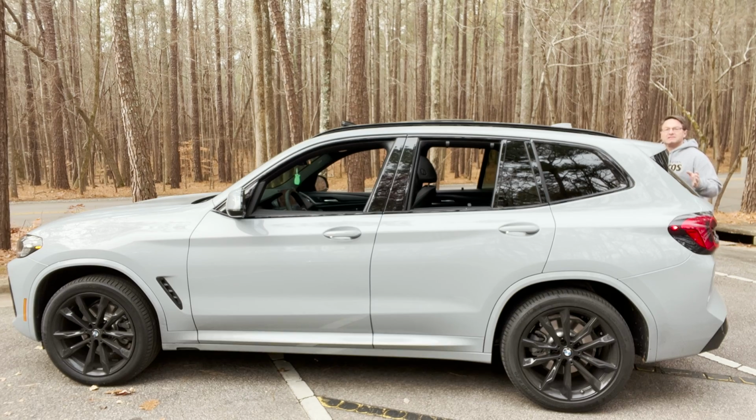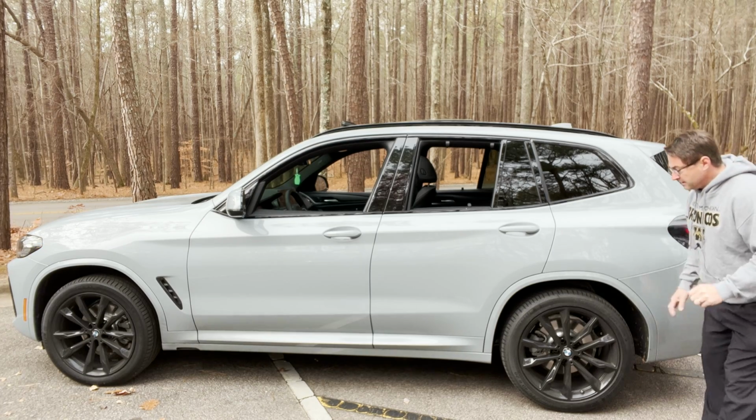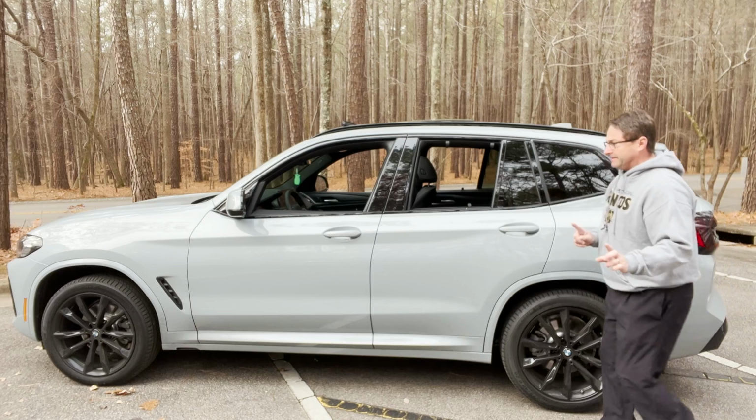Now check out this exterior profile. To me, it combines sportiness, luxury with that SUV flair. These are normally 19-inch alloy wheels. They've been upgraded, as you can tell. I'll tell you about that in just a second.